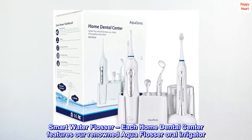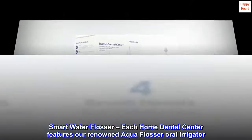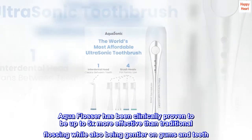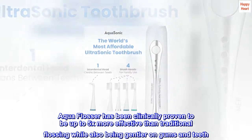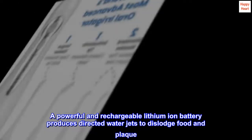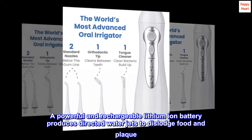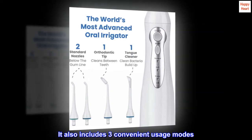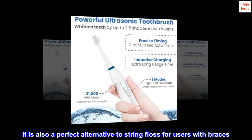Smart Water Flosser. Each home dental center features our renowned AquaFlosser oral irrigator. AquaFlosser has been clinically proven to be up to 5x more effective than traditional flossing while also being gentler on gums and teeth. A powerful and rechargeable lithium-ion battery produces directed water jets to dislodge food and plaque. It also includes 3 convenient usage modes. It is also a perfect alternative to string floss for users with braces.